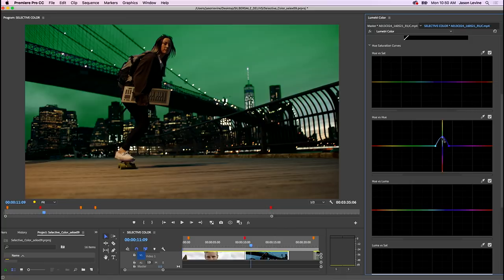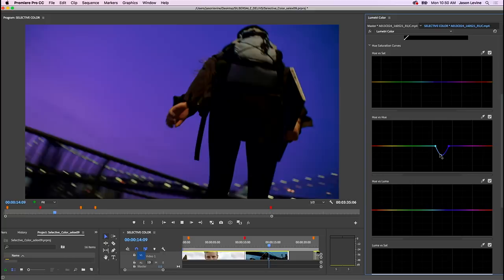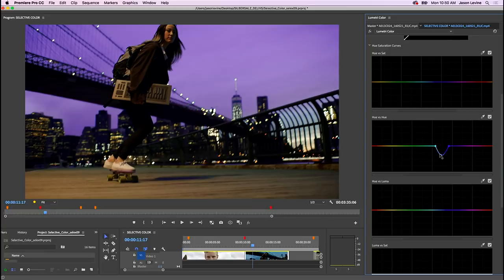And now when I play this back, look at what it has done. It's created this beautiful gradient as she skates across my lens, creating that drama, creating the beauty, giving us a little something extra. It's 5 new selective color grading curves, and the best thing about it is it's also available today in After Effects. Yes!